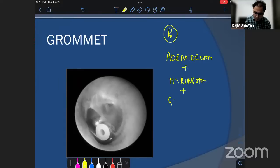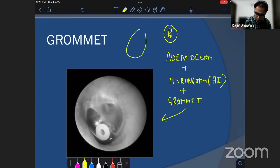Myringotomy plus grommet insertion. Grommet insertion is done in the anterior inferior quadrant. In myringotomy, you give a cut on the tympanic membrane, you suck the glue out, and you put the grommet over there. What is the other name of grommet? Middle ear ventilation tube. How to remember it? Glue needs grommet. G for glue, G for grommet. Glue ear is the primary indication of grommet insertion.